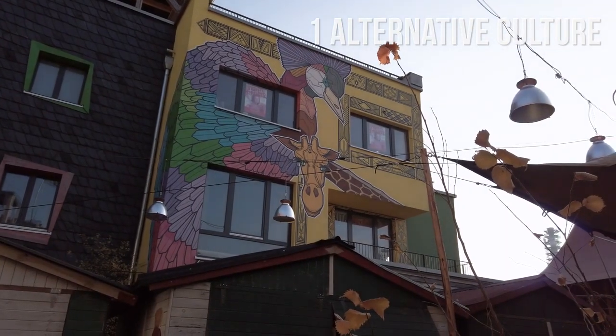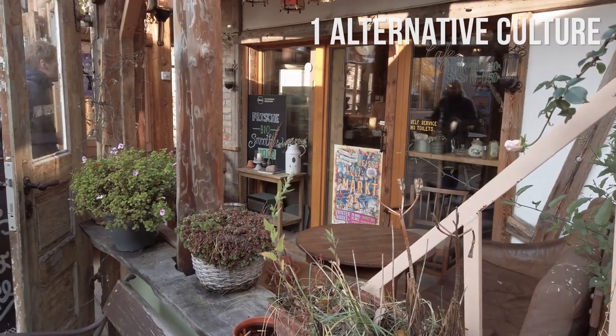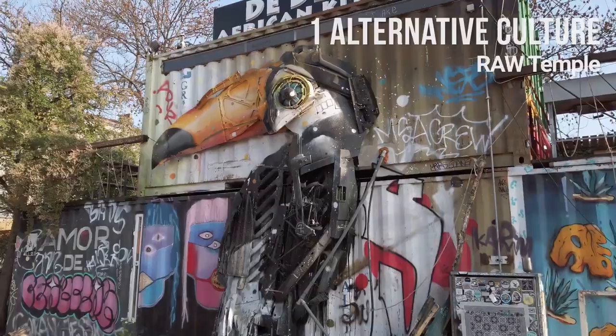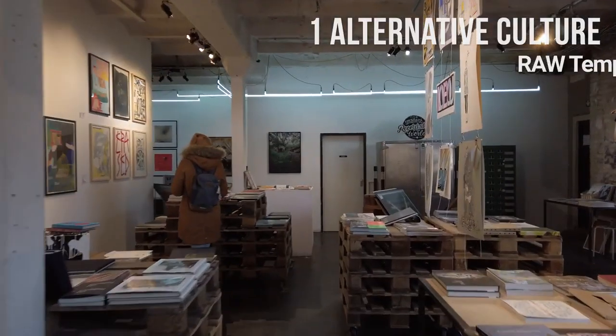Numerous areas were gentrified. Here are some of the best places and neighborhoods connected to the alternative culture you should not miss when you're in Berlin. RAW Temple, a former railway complex with bars, graffiti, and more. By the way, don't miss the Urban Spree Gallery while you're there.